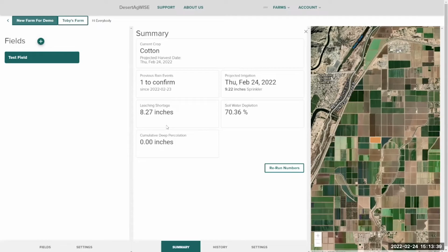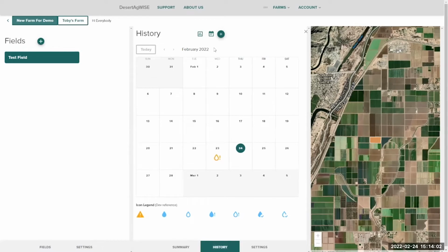Aside from how to use this mid-season, Charlie touched on the idea of using some of this information in between growing seasons to manage the salinity and maybe help you make some pre-irrigation decisions. What we then get into after this is the history tab. This is kind of the calendar view of all the irrigations that you've told us about.